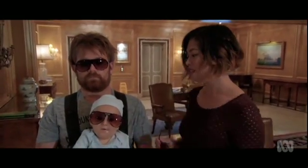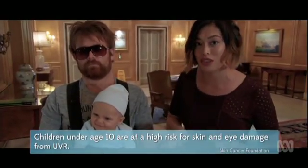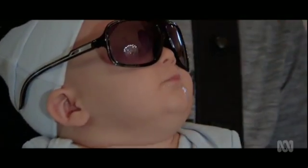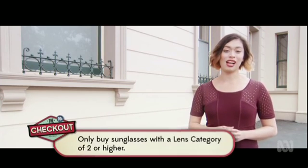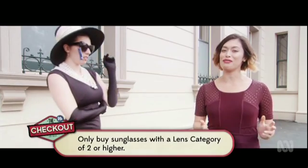Sunnies shouldn't just be for grown-ups either. It's just as important to protect your kids' eyes. The Skin Cancer Foundation says children under 10 are particularly vulnerable to UV rays, so they should wear proper sunglasses whenever they go outside. So remember, don't buy sunglasses if you don't know their lens category, and choose category 2 or 3 for everyday use.